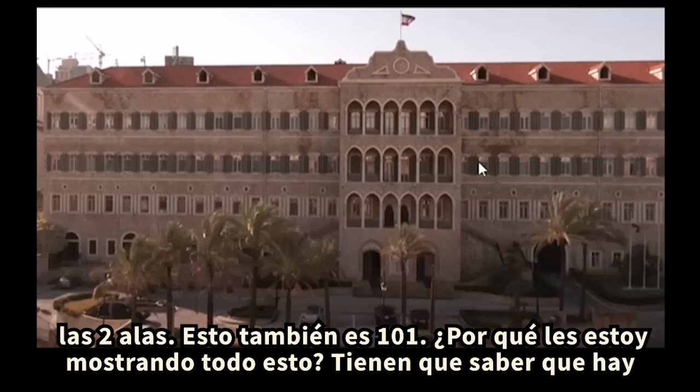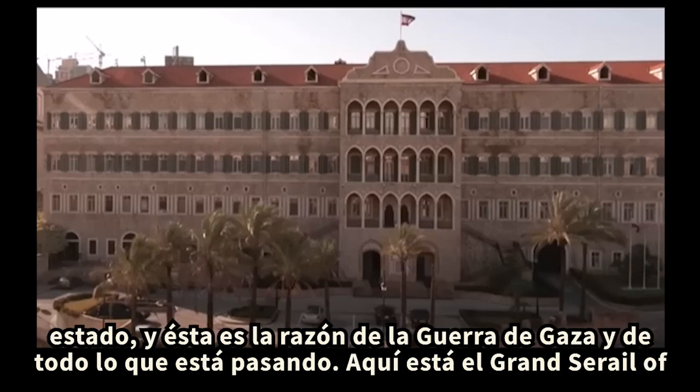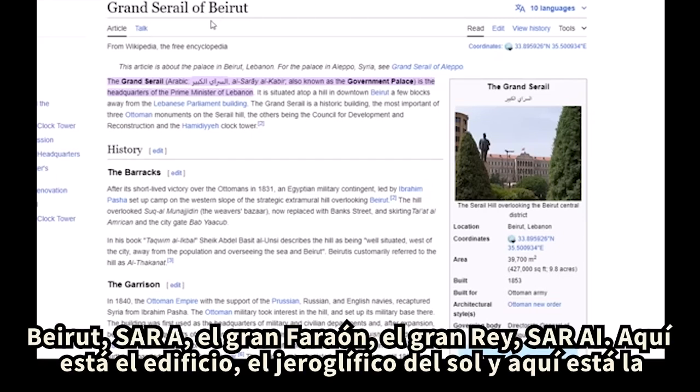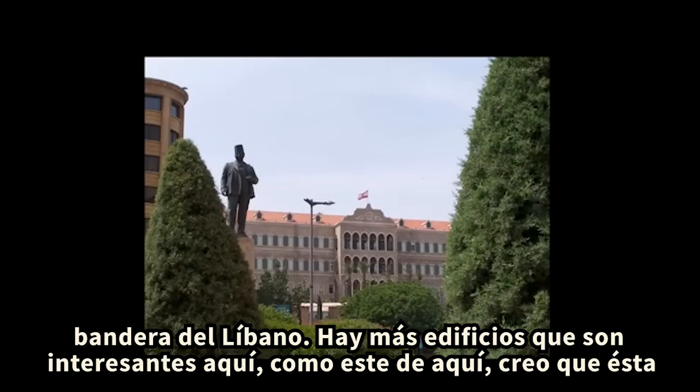And why am I showing you all this? You have to know that there's a lot of nobility in the Middle East, and they're still ruling everywhere. They always have been. And this is the reason for the Gaza war and everything that's going on. So here it is, Grand Serail of Beirut, Sar-Ah, the big pharaoh, the big king, Sar-Ai. So here's that building, you see the sun hieroglyph, and here's the flag of Lebanon.